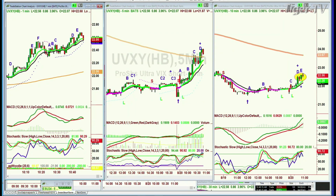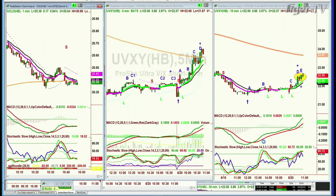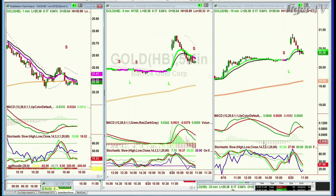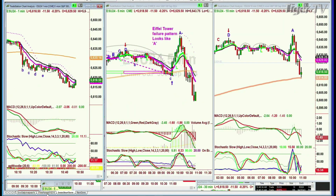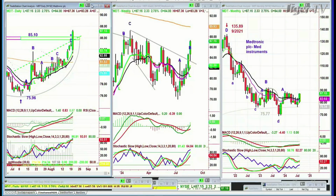Next question came in. Could I look at GOLD? Yeah, I believe that wasn't gold. It was uppercase gold. Oops, wrong thing. ESU 24. Let's just go to that. I want to do a lot before we wrap up today because these are really good questions.